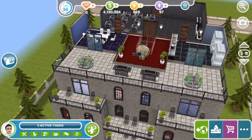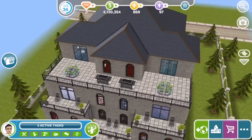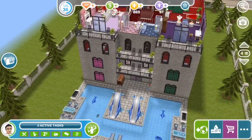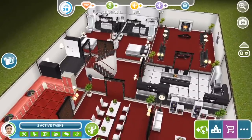Do you want to show the roof view very quickly? Yeah, let's take a look at the roof view. That looks really cool. It's hard to get it all in frame because it's just so big. Now let's whiz down to the basement. And one more. Here we go.